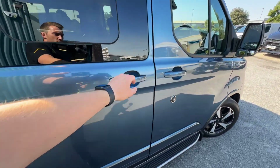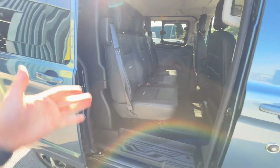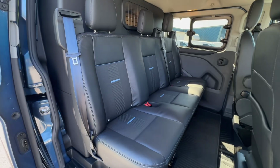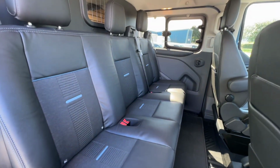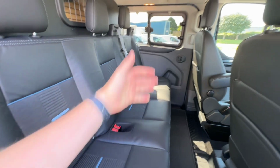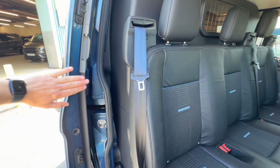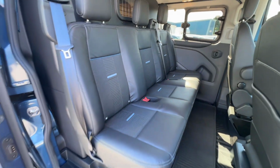Twin side loading doors, of course, being a factory double cab, which is a big feature for the Transit Custom. If we compare it to its competitor, or what I would consider its competitor, the Volkswagen Transporter Combi, that only comes as standard with a single side loading door, but any factory Transit Custom double cab does come with twin side loading doors, so that's a really nice feature.